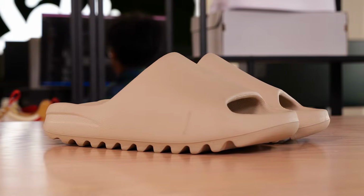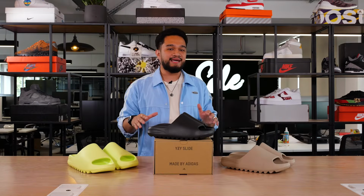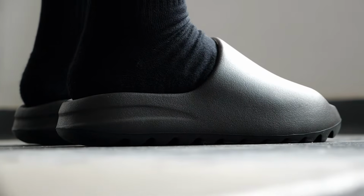The Yeezy Slides first released in December of 2019 in 3 OG colorways. That would have been the Pure, Resin, and Core, and they originally retailed for £45. That isn't the case anymore though, because inflation's moving a little bit mad, but we will go into pricing later on. So Yeezy Slides became an instant staple during the peak of lockdown.